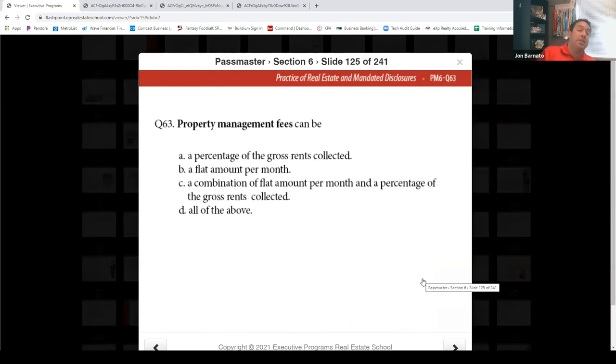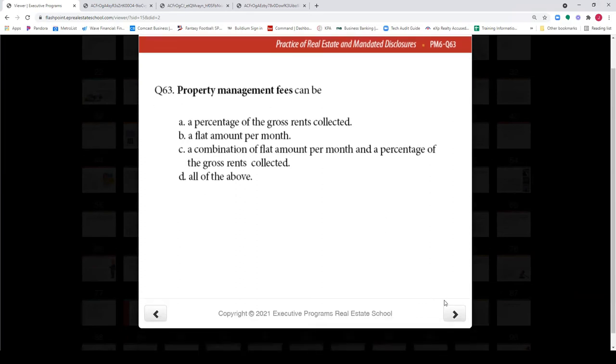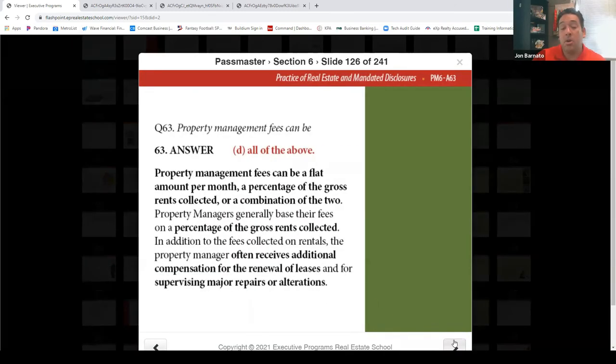Property management fees can be what? D. Correct. It could be a percentage, flat fee, all those things.